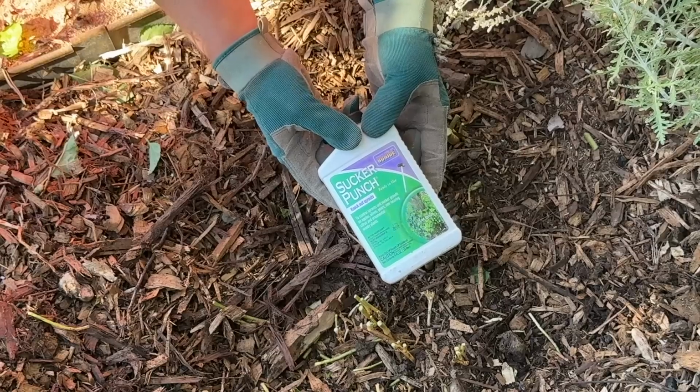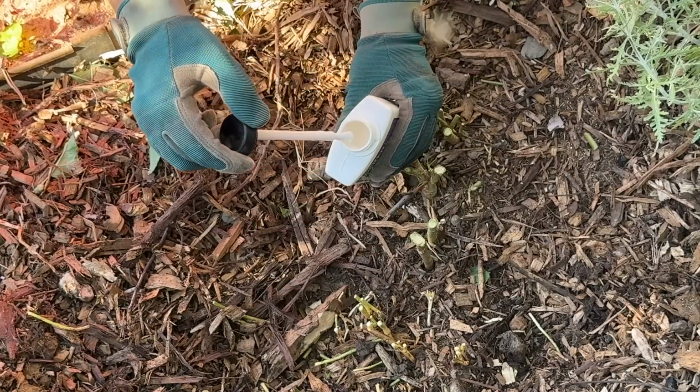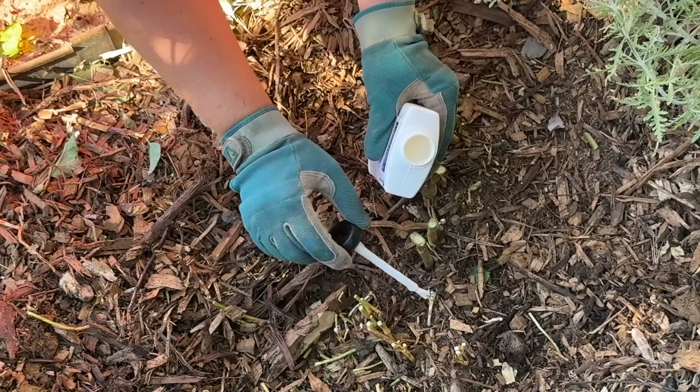Okay, so here's the stuff I'm using. Again, it's for tree sprouts and suckers. And it comes with a paintbrush like this, and all you do is paint where you just cut.